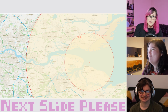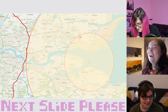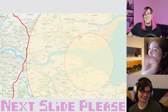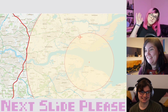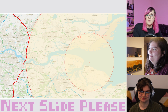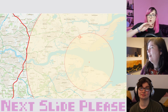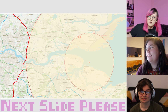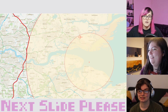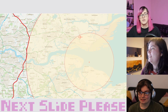The important thing to remember, of course, is it won't hit London. Just barely. There's a tiny bit of overlap there. I do tell a lie a little bit here. If it did explode, it would cause an enormous tidal wave, which would travel all the way up the Thames and probably cause some damage across low-lying areas. Like a couple of meter high waves, potentially going through London.